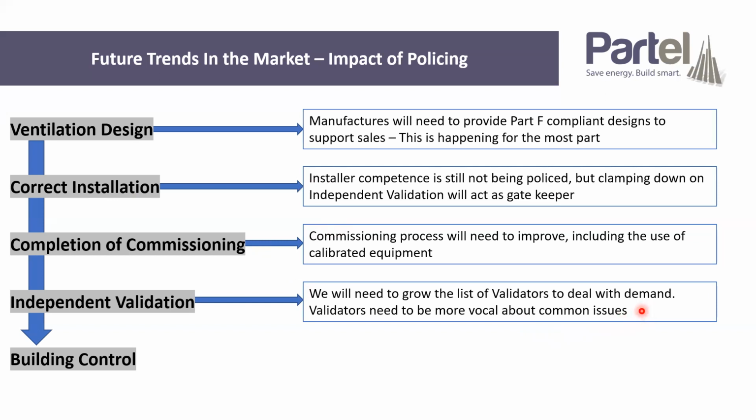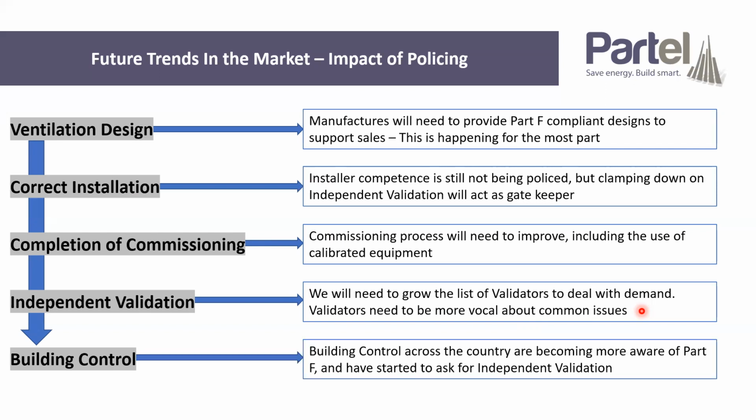So even from my prep for this morning's presentation, I was chatting to different independent validators. They all have the same issues coming up again and again. But I think a lot of people aren't hearing these issues. They don't understand where the most common flaws are in the system. So I think they could be more vocal to improving the system.